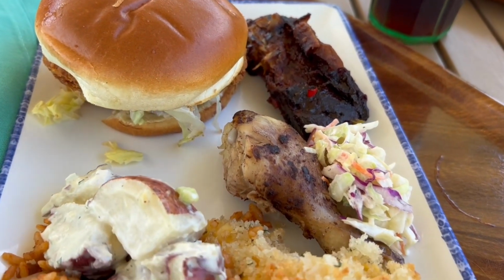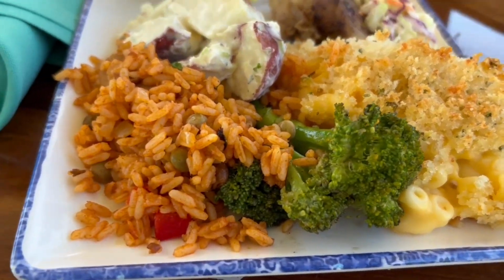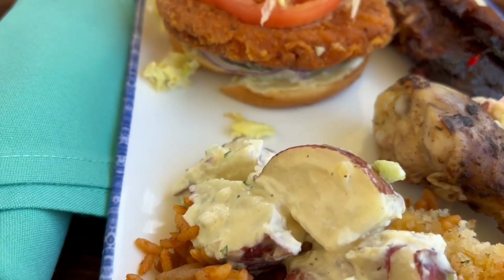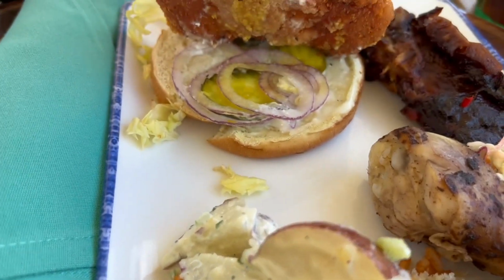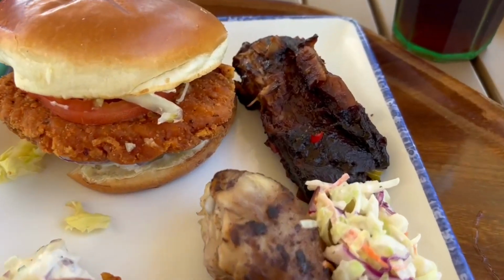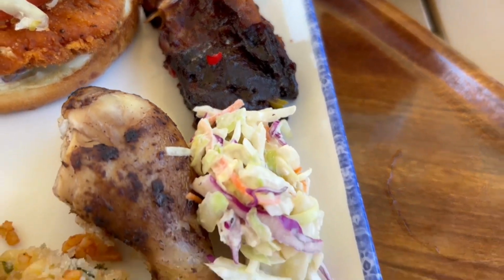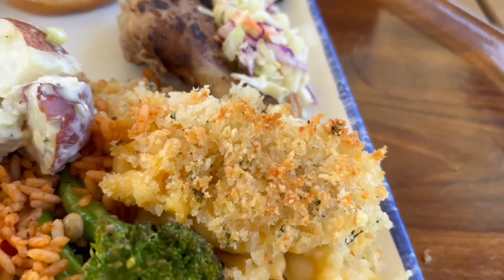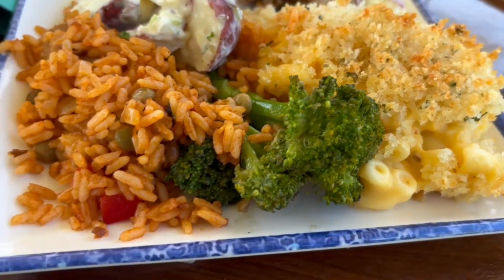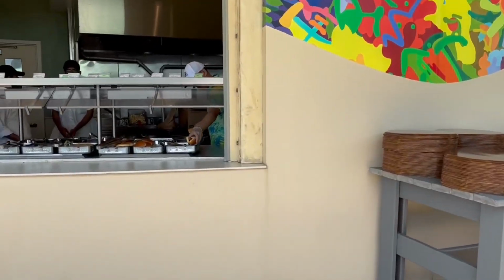Alright guys, so for my plate, I elected to get the crispy chicken sandwich. It was a little spicy, but not unmanageable. I'm not normally a super spicy person, and I was able to handle it. The pork ribs were top notch, super tender and smoky. Coleslaw was crisp. Baked macaroni and cheese was super cheesy, and the rice bake was delicious.